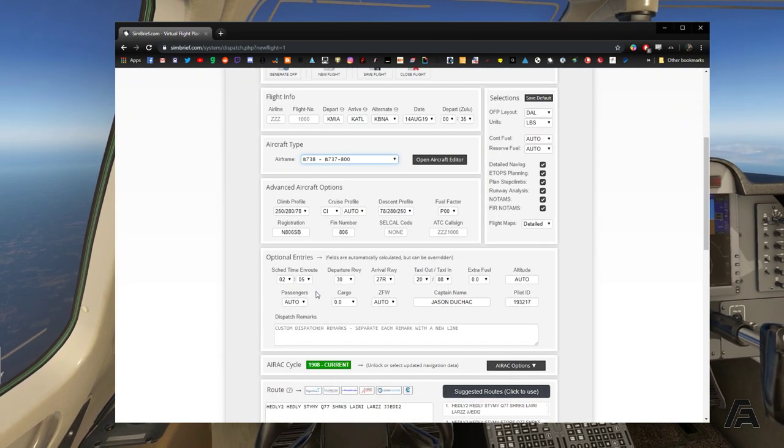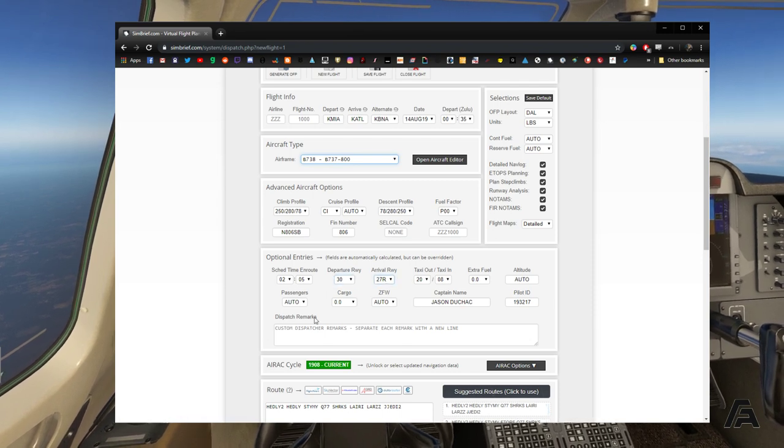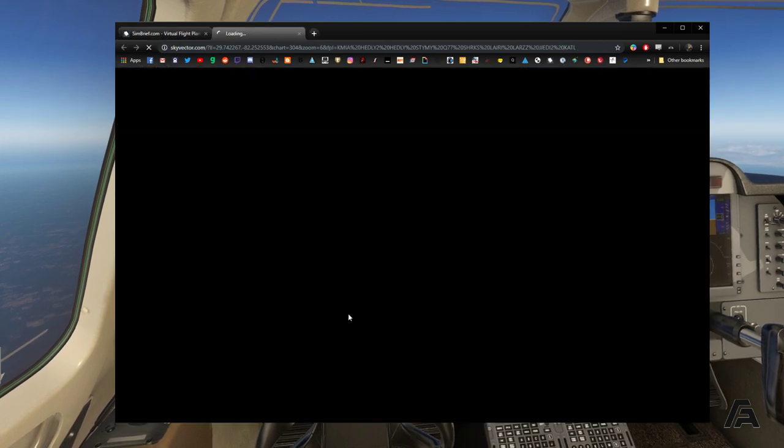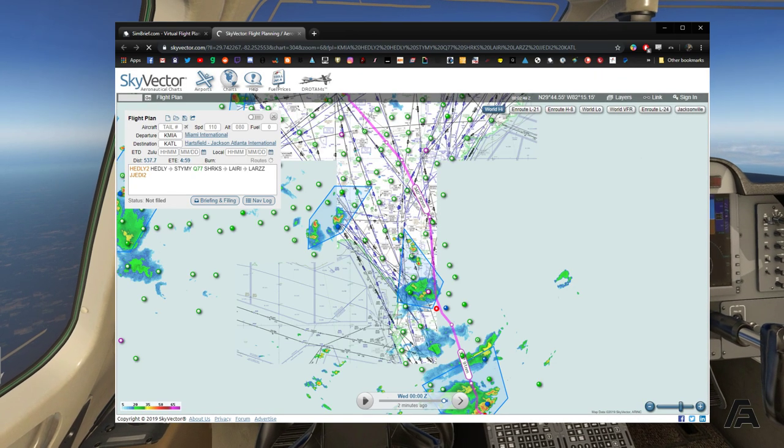737-800, and then you would choose your departure runway and arrival runway based on weather. The way that I figured that out, if you look down here where your route is, it'll show you your departure, your fixes, and your arrival. If you go to the Sky Vector button, this will pull up live weather.